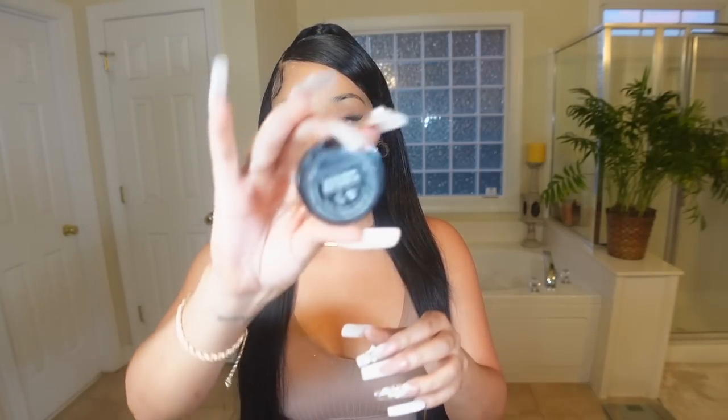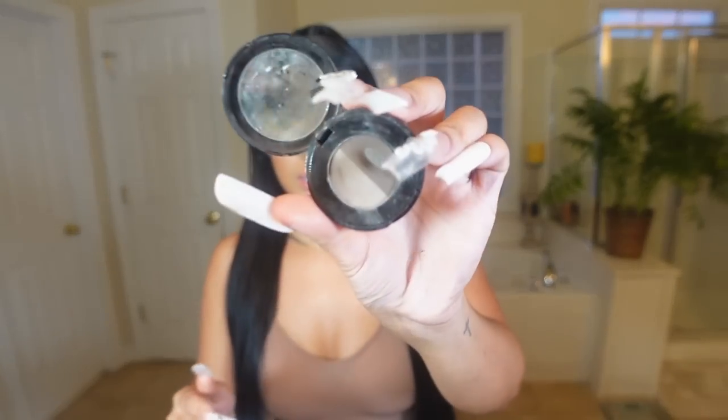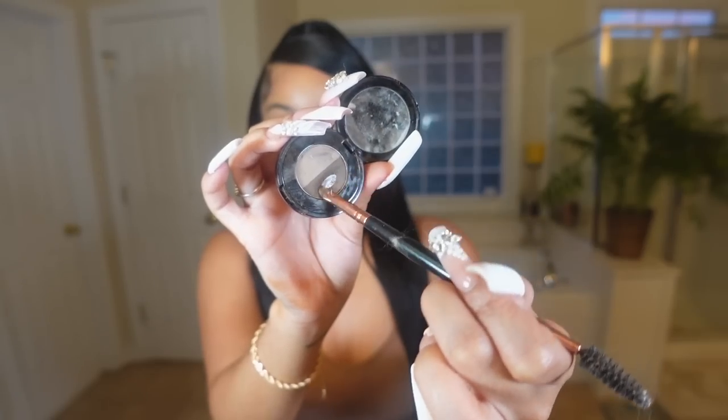Yeah, so I'm just gonna use this spoolie again and just kind of brush out my lashes. So underneath my eye, I'm gonna use the Anastasia Medium Brown Powder Duo. And this is what it looks like. I'm gonna take a little bit of this, taking that same beauty wedge, and I'm just gonna pull down my eye a little bit and smudge this on my waterline.